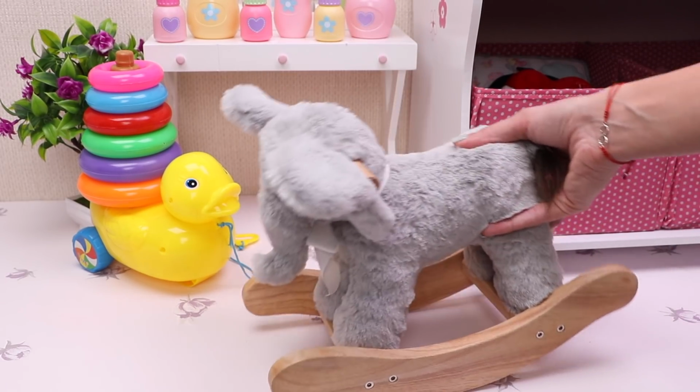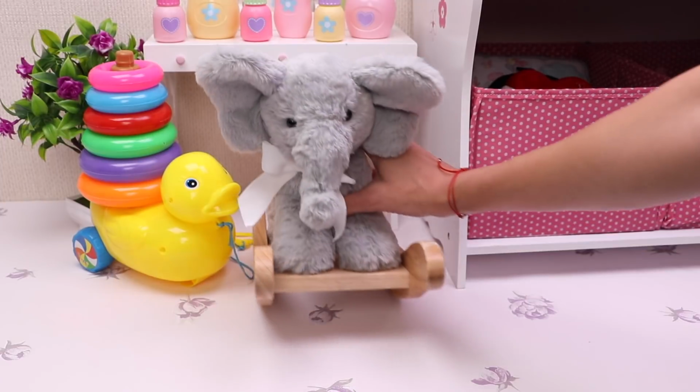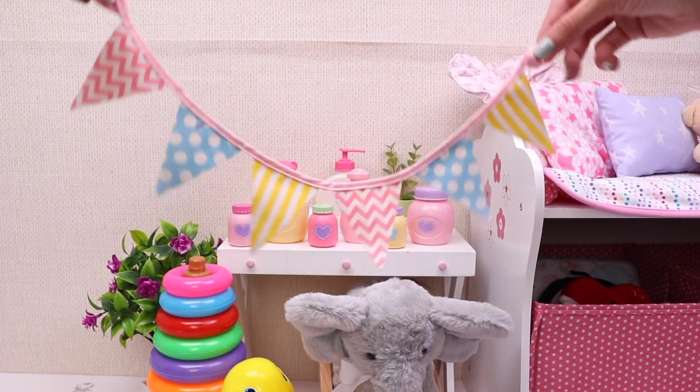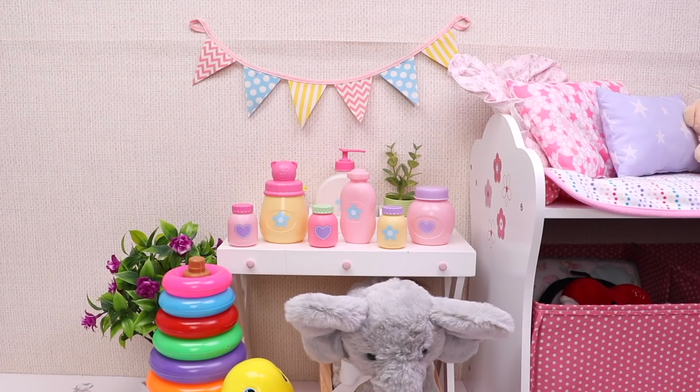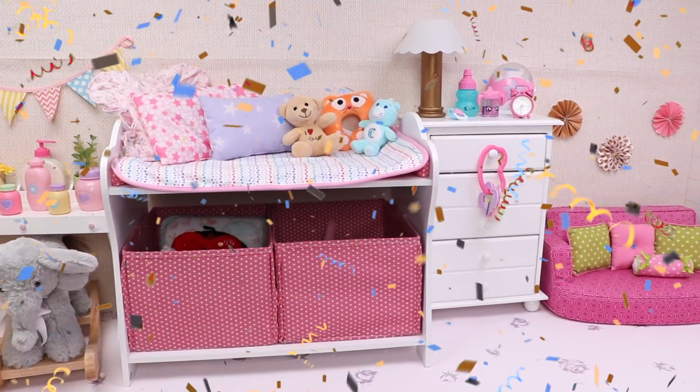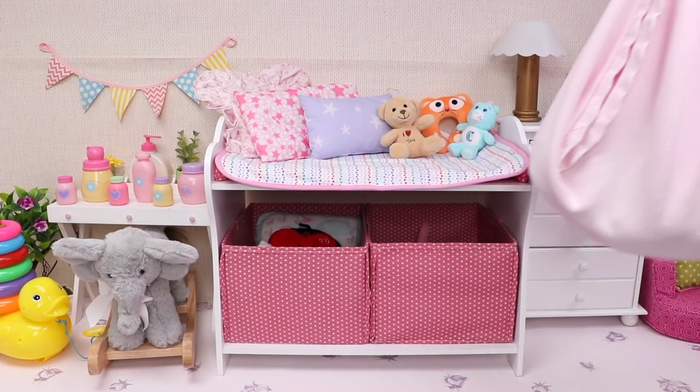Hooray! This is the baby rocking elephant. It's so cute. And finally, let's put some party decoration. And we are ready with the baby's room. Oh my, she's coming!